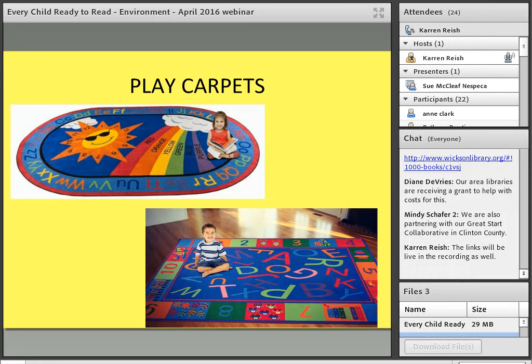How about the carpets? Every library I was at, I had one of these colorful carpets, and there's so many of them out there you can purchase. I like the ones for the young children that do have numbers or letters or colors or something on them. I think those are particularly appropriate.